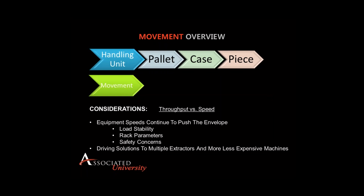So now let's look at movement. In movement, we start to consider throughput versus speed. Many times people get caught up in speed, but I think the industry has done a good job of recognizing that throughput is really what matters and not necessarily speed. Because when you deal with speed, you start to deal with issues such as load stability, different rack parameters, safety concerns, and things of that nature. And the industry has really shifted around now to looking at many more less expensive machines versus large machines that are expensive and very fast.